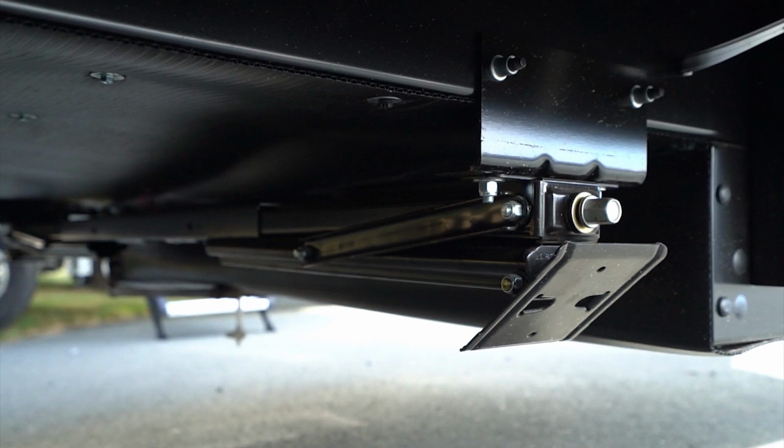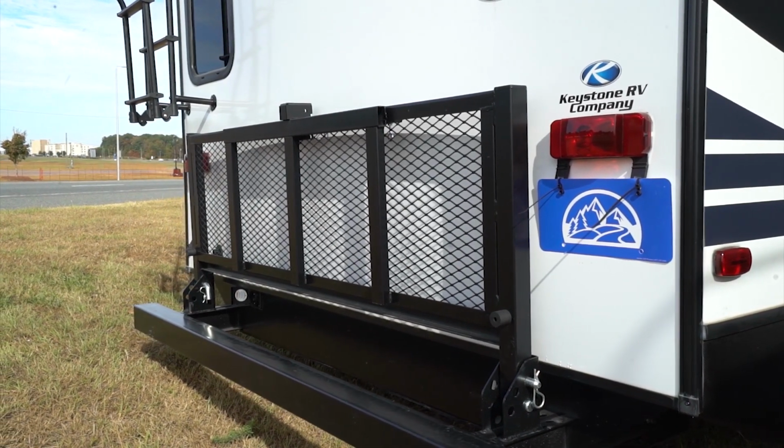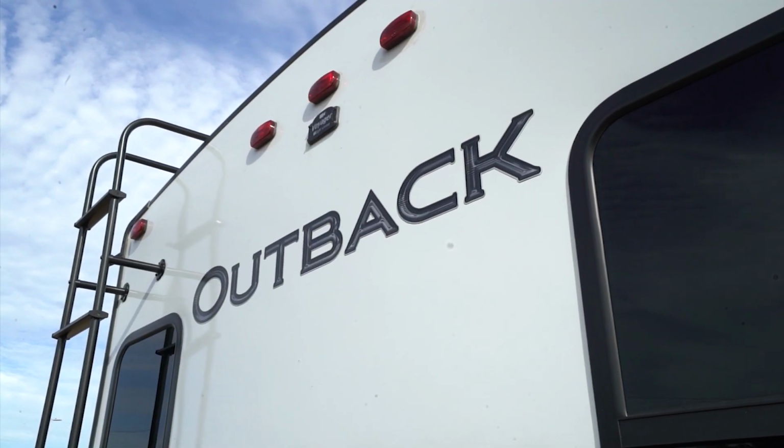On the Outback exterior, you'll be camp happy with power stabilizer jacks, rear max cargo rack for your bikes, more ride steps, backup camera prep, and more.